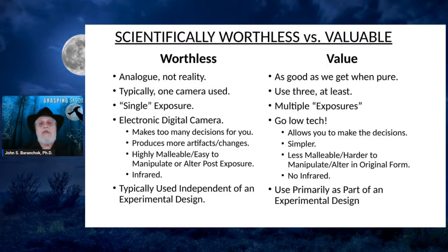Basically, we went over some of what makes photos and videos weak. It's an analog of reality, not reality. It's one step removed. Typically, people only use one camera, with a single exposure, be it a long one in a video camera, or one or two shots with a camera. Electronic digital cameras, guys, go low tech. It makes too many decisions for you, especially the focus feature. If you're not focused on your subject accurately, it will zoom in past your subject, and that may contribute to blurriness.